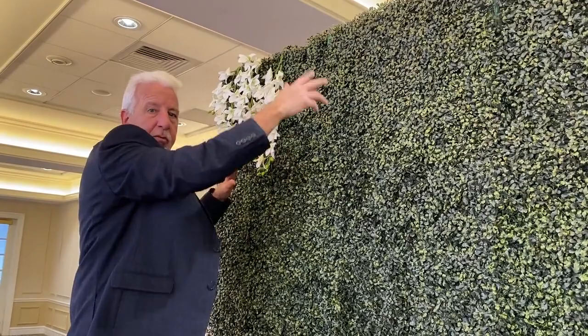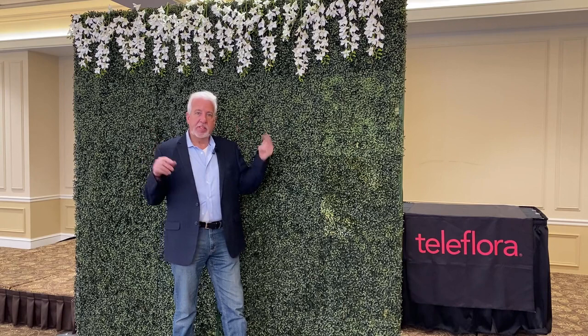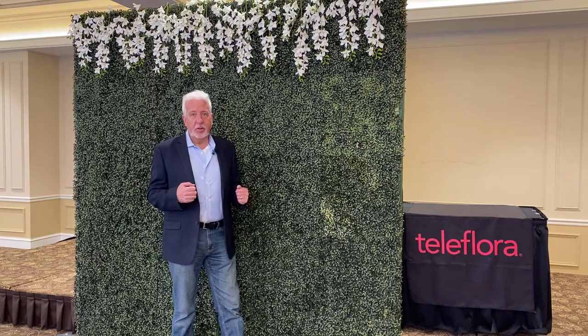Okay, 18 stems of Dendrobium orchids from Pioneer Imports later, and look what we have, a beautiful cascading motion along the entire top of the wall. It's not a big addition, but when added, it adds to the drama and just a little bit more liveliness in a square wall that we have here. So we just have one more addition for you. Hang on one minute.